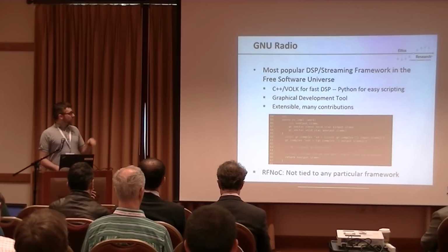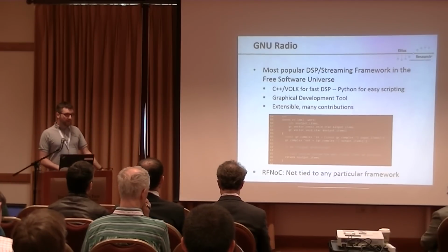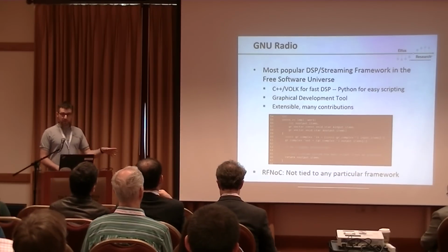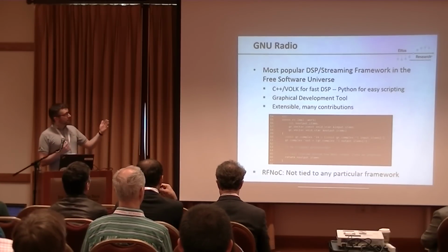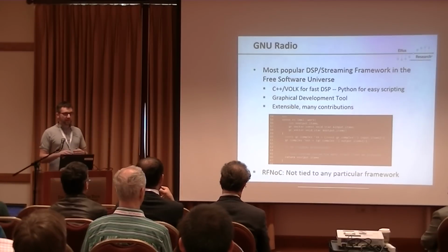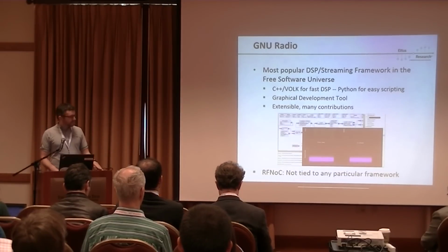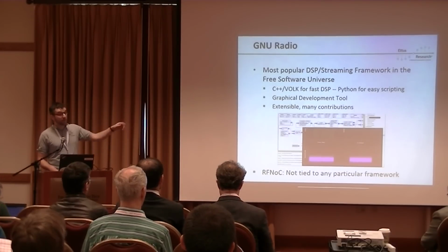So very briefly, what does it look like? First of all, we use C++, or we use a SIMD acceleration library called VOLK, to actually write the signal processing components. As I mentioned before, these are nicely separated modules that we can then later combine. Python is also in there for easy setup, so we don't always have to compile or write C++, which can be pretty verbose. There's a lot of elements in there to graphically access data streams, or just simply graphically program, as you can see in the background, with all these arrows and boxes.